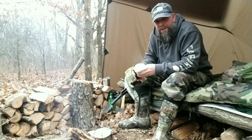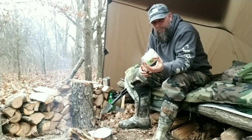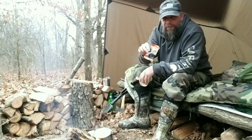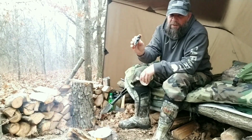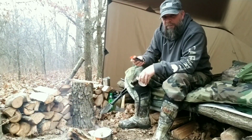I'll make something simple, just oatmeal, and I crush up these Kind brand peanut butter and dark chocolate granola bars. Crush those up and shove them in there.